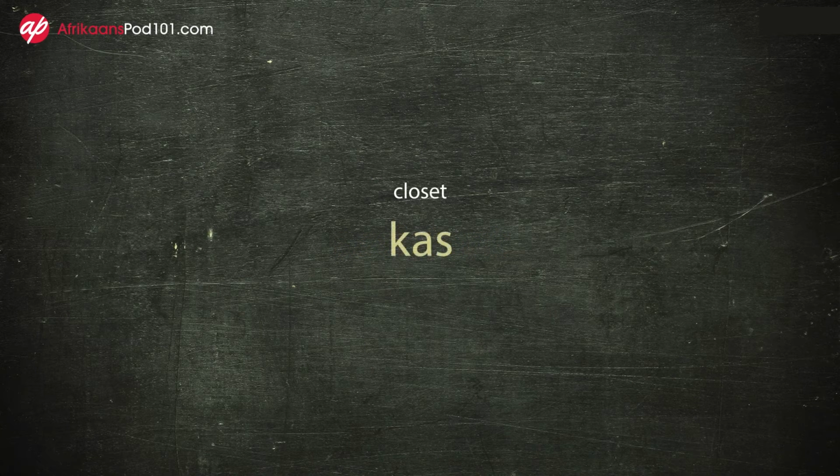Closet. Kas. Cloth. Tekstiel. Clothes. Klere. Cloudy. Bewolk. Coffee. Koffie. Cold. Koud. Collar. Kraag. College. Come. Kom.